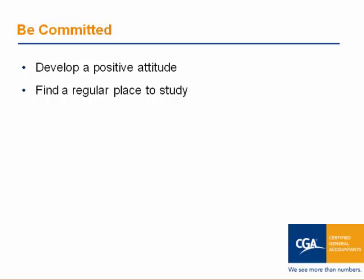Again, find that regular place to study. Find it, and it has to make you comfortable. You need to have your spot that's going to help facilitate a good learning environment. Find that place that's going to get you there and get you mentally ready to study.